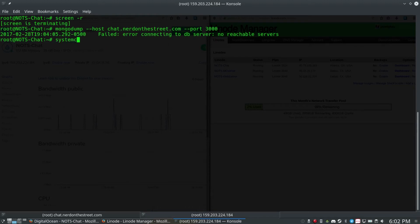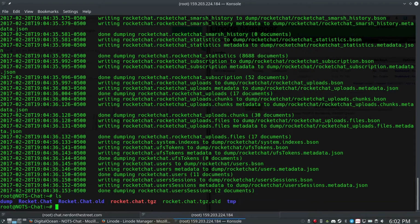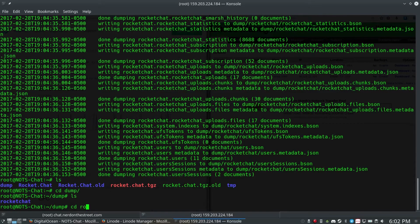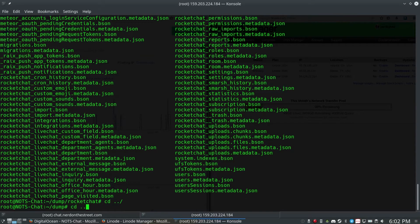let's see, systemctl status mongodb. We don't have systemd. Okay. How about if we just type mongodump? Does that do anything? Hey, there we go. That seemed to work. So we typed mongodump, and now we've got this directory called dump. And if we go in here, we've got the RocketChat. All right, so this is just a copy of our database.